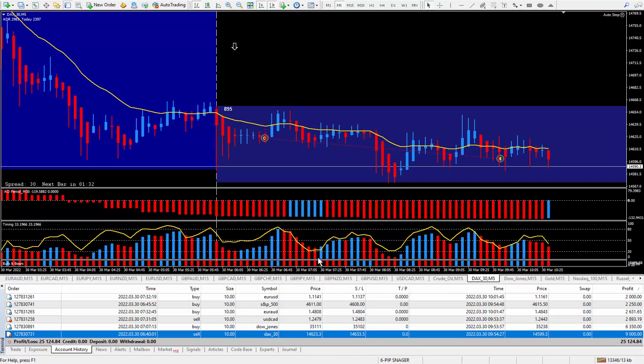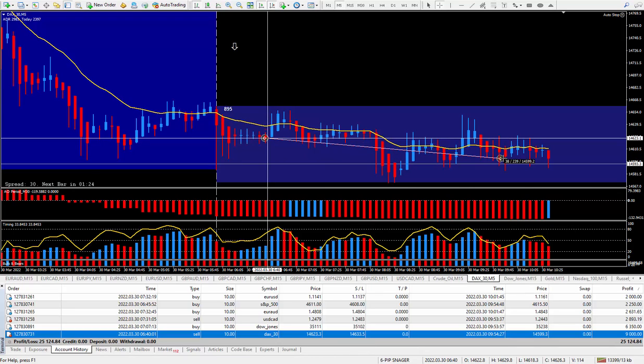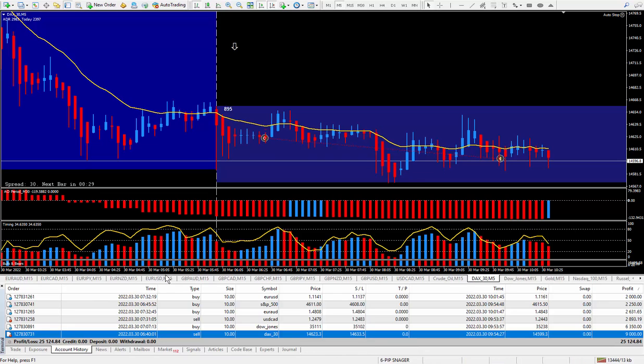I just used a calculator and it did work out to be exactly 240. Let's see if I can, that's 239 there. See how hard it is to get it right on? But anyhow, the calculator calculated 240 ticks, and those 240 ticks paid out, as you can see, $9,000. So another great day of trading using my PIP SNAGER.